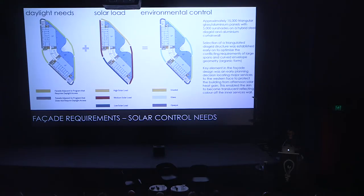And looking at all of those daylight and solar loads, we came up with the environmental controls. Now, there are approximately 15,000 triangular panels all around the building. Some are glass, some are aluminium, some are just meshes. But the way we had to put that in place was to make sure that the glass areas were contained within those physically contained areas, while at the same time giving daylight and views.